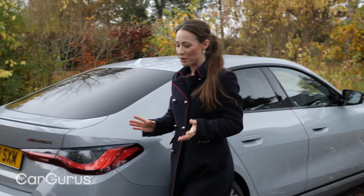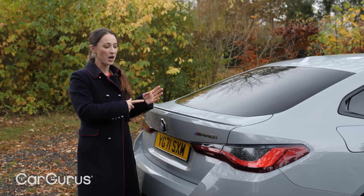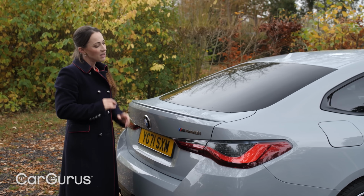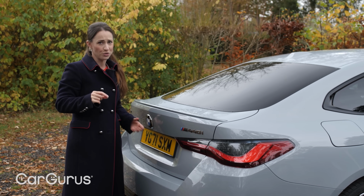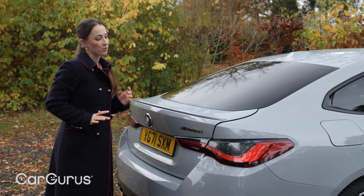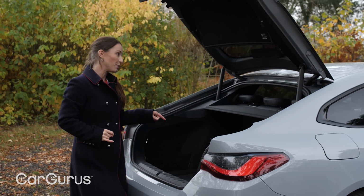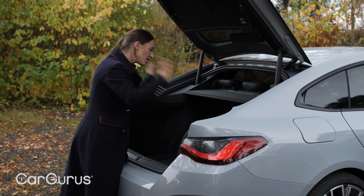Styling is an important part of any car calling itself a coupe, and no matter what you think about that nose, there's no denying that the Gran Coupe is a striking car. If you were only concerned about styling, you would probably go for a two-door 4 Series. However, if you're looking at one of these, the boot is probably important. And that's actually why I bought the previous generation, because look at this massive hatchback tailgate. You can shove a load of stuff in there.